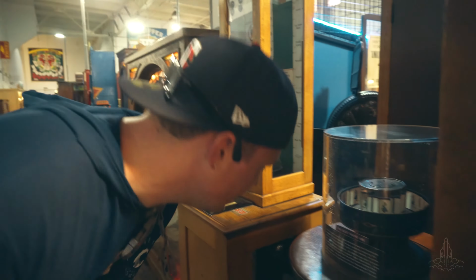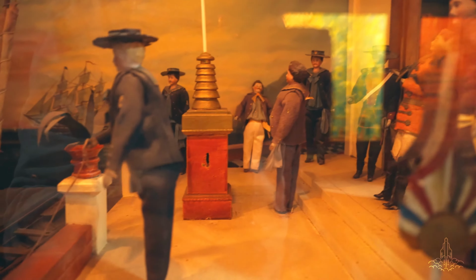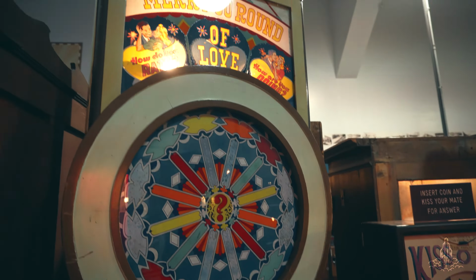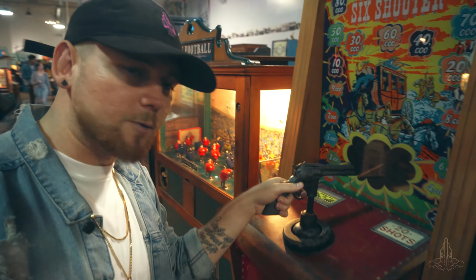Machine here, dude. Little dancing lady. This was entertainment in the 1800s. There's so much here. Obviously, we can't show it all. We got Santa Claus's workshop, the belfry. We got toothpick setups, the kiss-o-meter, the merry-go-round of love, the six-shooter. This one's pretty cool.